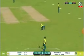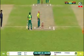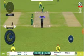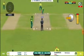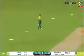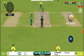Yes. That is a very quick signal taken. That is huge appeal. Bowler thinks he's got the batsman, but the umpire thinks otherwise. They will have to try and create their chances here. Right. That's hit straight to the fielder. The captain has been good with his field placement.